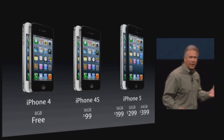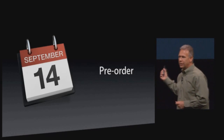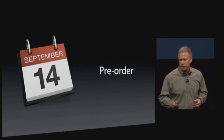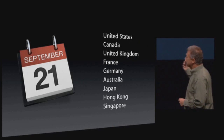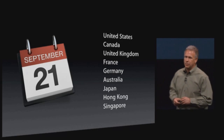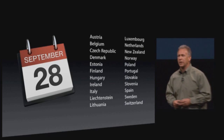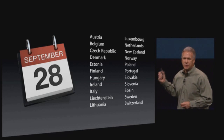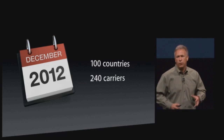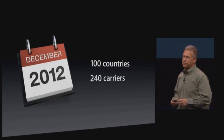And the second question, when can I get my hands on one? I know a lot of customers are going to be asking that. Well, you can start to pre-order this Friday, September 14th. And we're going to ship the iPhone 5 just 1 week later, September 21st, in the US, Canada, UK, France, Germany, Australia, Japan, Hong Kong, and Singapore. An incredibly quick start. And just 1 week later, in over 20 more countries around the world. This is just before the end of this month. By the end of this calendar year, we hope to be in 100 countries, 240 carrier partners around the world. This will be our fastest phone rollout ever.